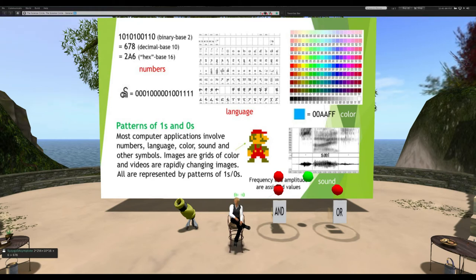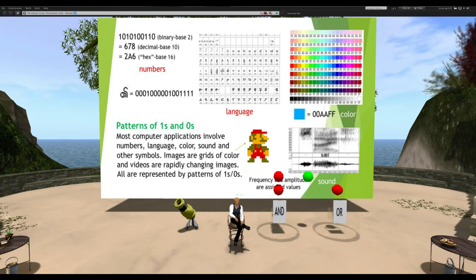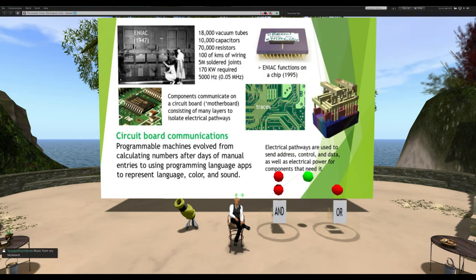Sounds are also stored as ones and zeros. Now, that is an Icelandic word meaning happy, like happy to see you. I think it's pronounced shoal. But essentially, everything we say, just like what I'm doing right now, is a collection, or essentially a sequence, of frequencies and amplitudes. And you can assign values to frequencies and amplitudes the same way you can to others. So essentially everything on your computer, if you think about it, is numbers, language, colors, or sounds. And that's how the computer actually works. Images are just grids of color. Videos are just rapidly changing images. So this slide tells you pretty much how most of this stuff works, including in Second Life.